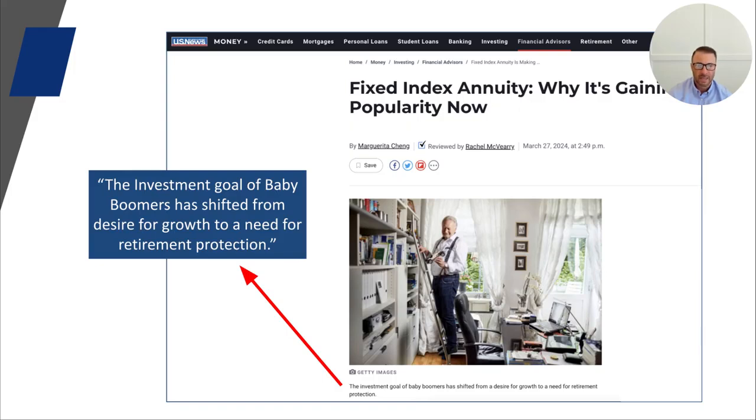But obviously, fixed index annuities, why are they gaining such popularity right now? And the call out there in the bottom right is that the investment goal of baby boomers has shifted from a desire for growth to a need for retirement protection. We're going to talk about how a fixed index annuity does that.